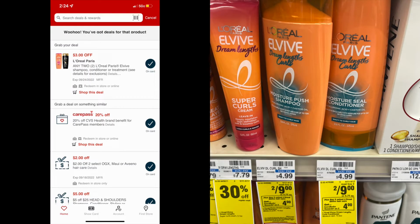Alright, so this is one of those glitch deals that always works. Like every week I'm able to get this L'Oreal Elvive shampoo for free or a Moneymaker. So the price on this has actually gone up. Usually we were able to pick these up for $4 each or 2 for $8. And now they are 2 for $9. So inflation on the shampoo.